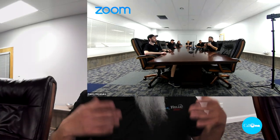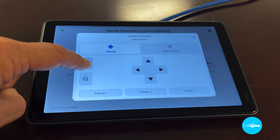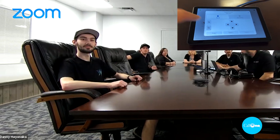So here's some technology from Neat and their Neat bar, their Neat pad, as well as Zoom and Zoom Gallery. And we're just going to show you some of their tracking modes. So let's start with the manual, which is what we have now. So I'm able to manually zoom in, right? I can pan, tilt, zoom, right? But no, who wants to sit here and control this stuff?